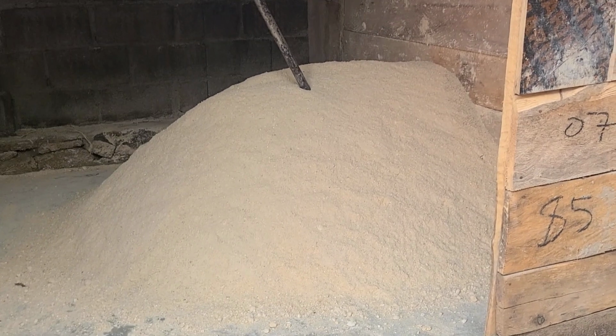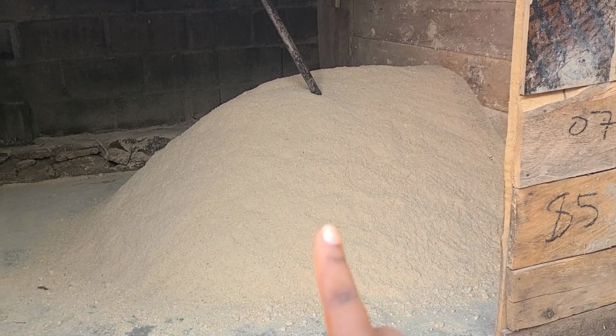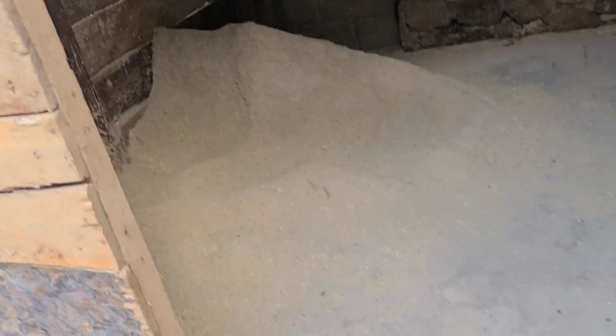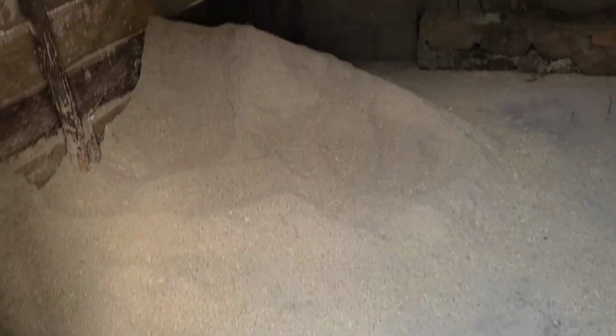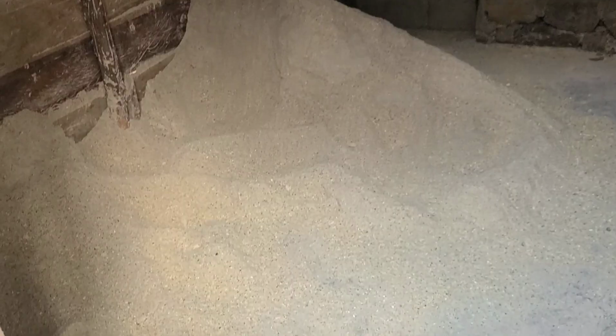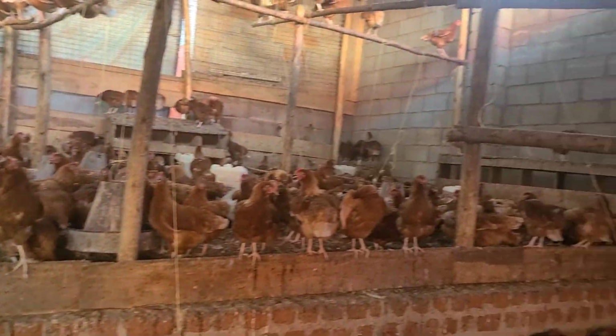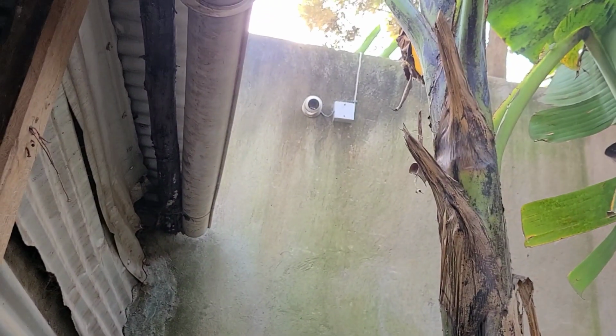So these feeds are for the birds which we are still growing. And then next here, the second store here, these are the feeds for the birds which are laying, the other 800 birds. And our second camera is there. We do not want any theft here at the farm, so I had to install the cameras.